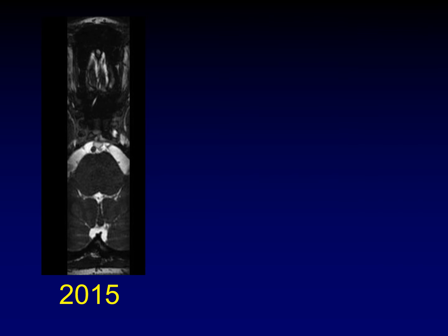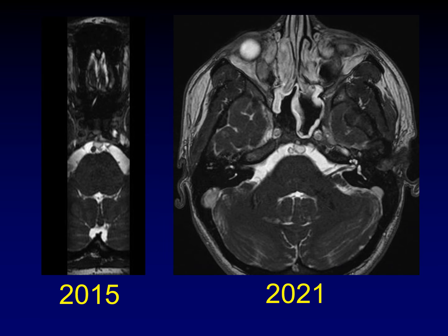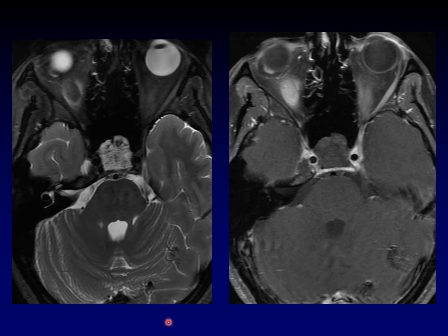Here's another example. In 2015, I interpreted this lesion as Ecchordosis Physaliphora, benign, no danger. The patient comes back in 2021 with headaches, and this lesion is bigger. It's very slightly bigger. 6 years, just marginally larger, but it is still bigger. And when we resected this, it was called a low-grade chordoma. You can't trust that appearance.